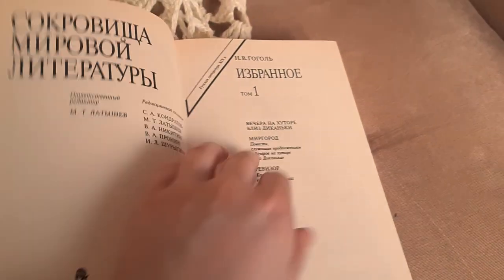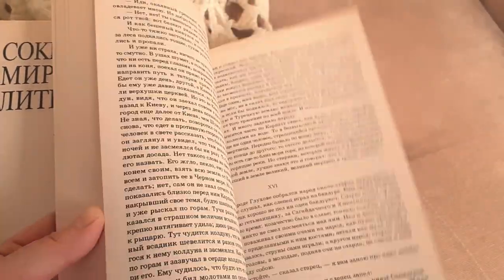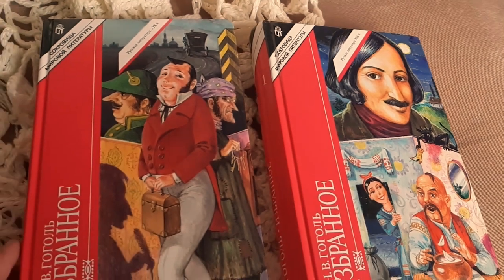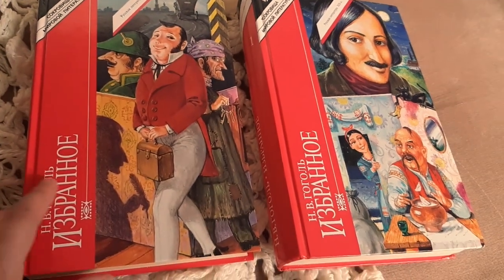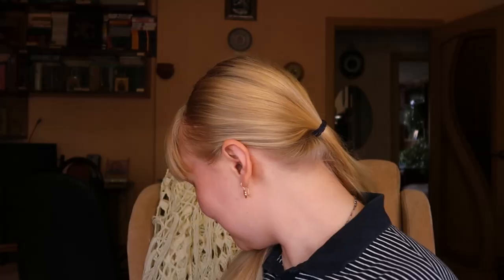So it has his novellas, it has Dead Souls, it has his plays. Yeah, and Evenings on a Farm Near Dikanka. So it has pretty much all of his works. So I really like this set.